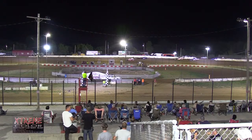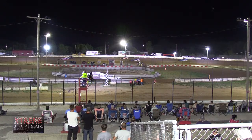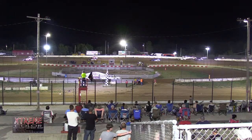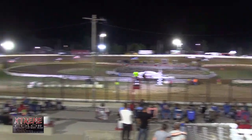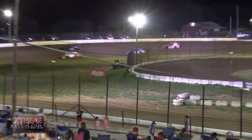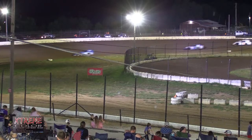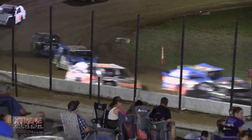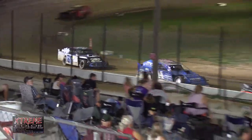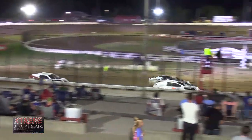But your next feature out is going to be your Power High Midwest Mods. On the pole, your point leader, the 5D, Dustin Dennison. Outside, the 12H, Drew Hilt out of Blue Springs. Second row inside, last week's winner, the 23 Dakota Dillon. Outside of him, second place in points, the 2J Jordan Beard. Third row inside, the 66 of Caden Campbell. Outside, the 4A of Aaron Dennison.